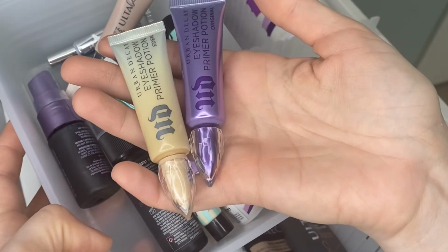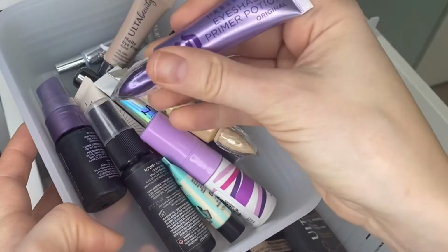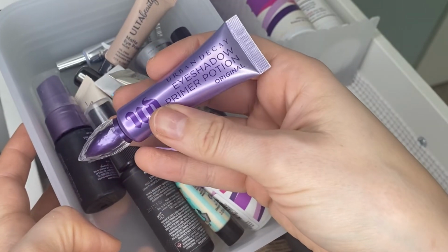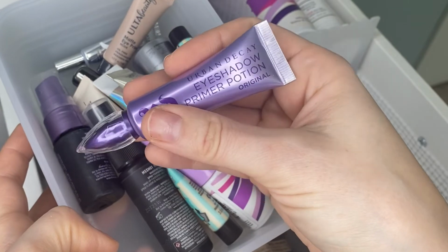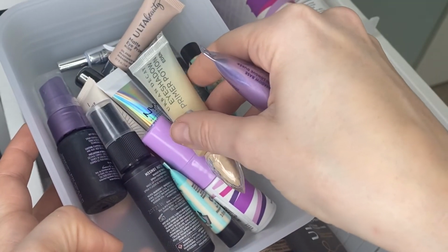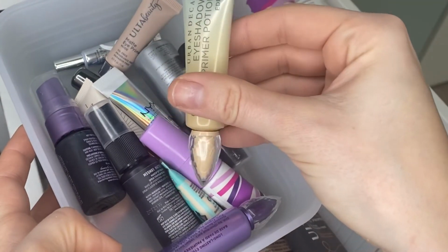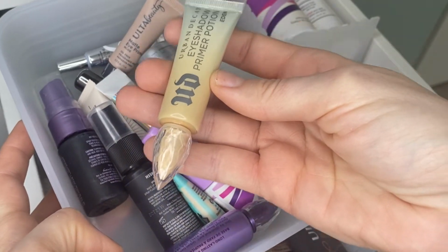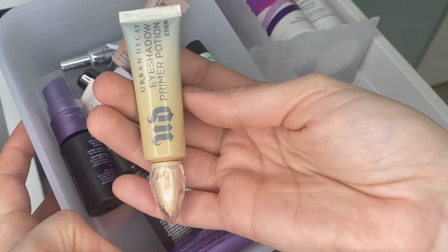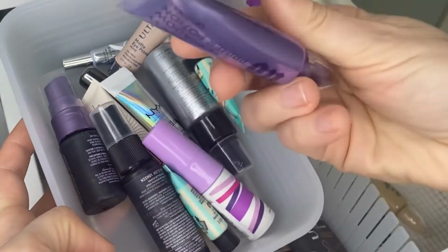I do have these primers for eyes by Urban Decay. I do have the shade Eden right here, and this one is just the original one. So I'm actually going to pass this one along to somebody else because I don't really use eye primers in general, but I do really like these formulas. They're really good. However, I mentioned in my get ready with me videos that I have veiny eyelids, and I really like the Eden one because it almost has extra coverage. It's almost tinted kind of. I don't know if you're familiar with this. It does have a tint to it, so it does help me to cover that blueness that I have on my eyelid. So I'm going to hold on to this one and then I'm actually going to pass this one along.